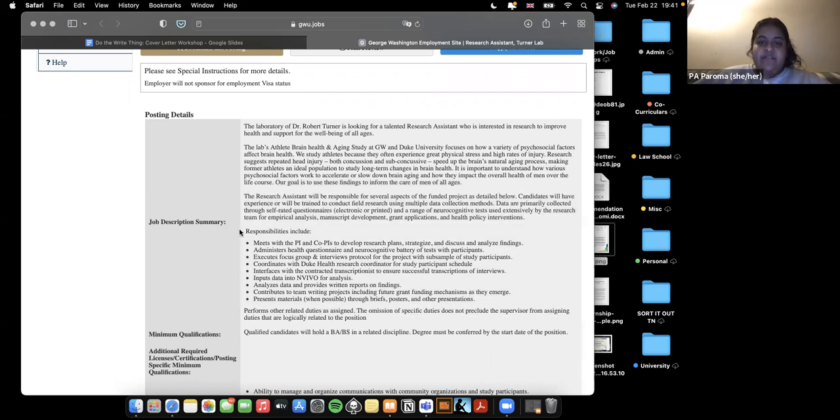They'll be responsible for all of this. They will have experience or will be trained to conduct field research using multiple data collection methods. So this would be a good place to highlight as well, talking about how I've conducted research in several areas using surveys, interviews, stuff like that. My apologies, I'm not a science person, so I'm not very good at data collection methods. But if you have experience in these specific areas, like data collection through questionnaires or neurocognitive tests, mention that directly.